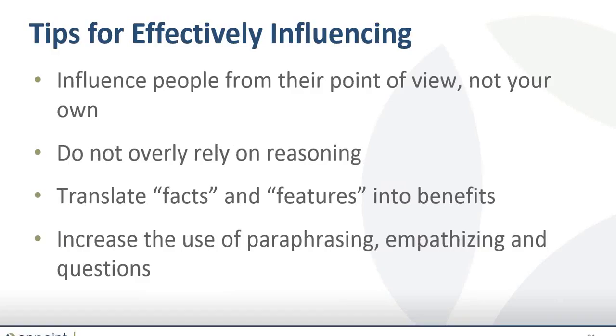It's also important to know that you influence people from their point of view, not your own point of view. It doesn't matter if you think it's a compelling data point. It doesn't matter if you believe strongly in the value or if you see it as a benefit. It only matters what they see.